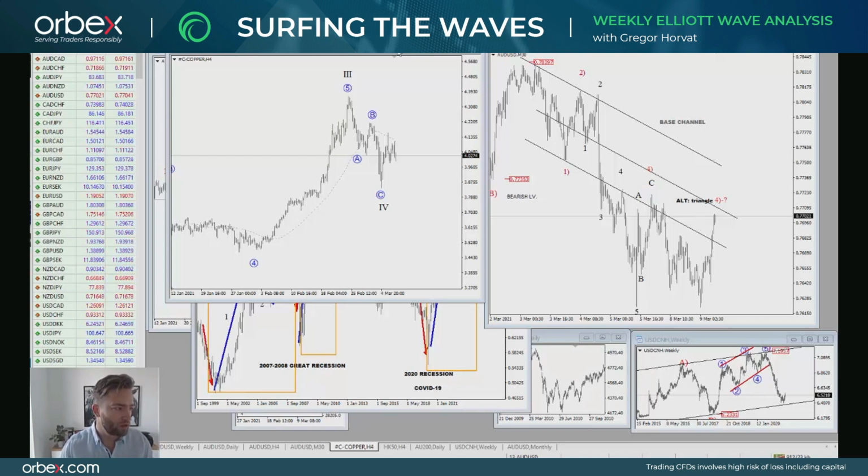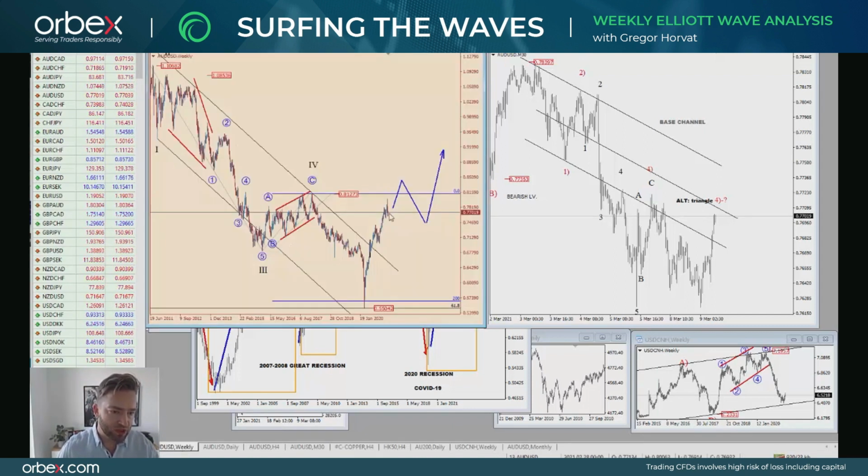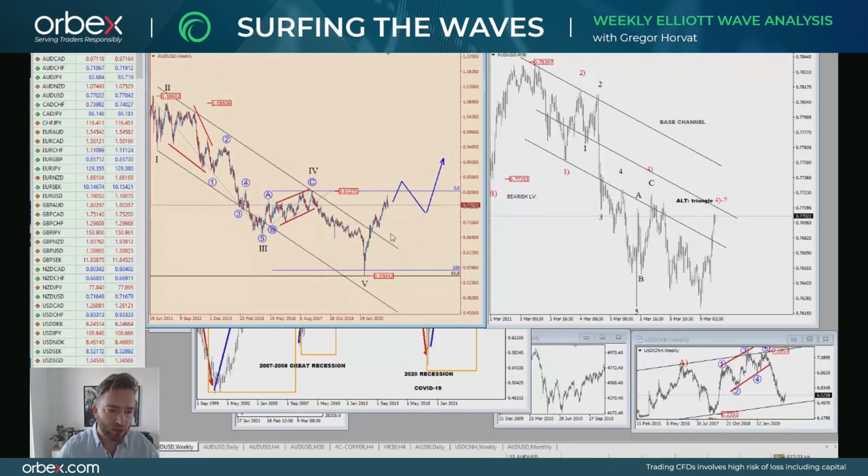I will cover Aussie, gold, crude oil, dollar CAD and dollar yen. Firstly, looking at the Aussie weekly chart, I think it's very important to remind ourselves where the trend is after these recent reversals on the intraday basis. Here we are still seeing a very strong uptrend in progress since last year, which I think could continue all the way up to these 2018 highs.